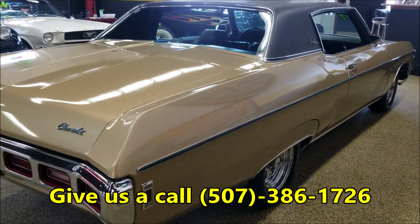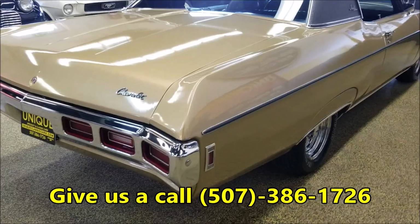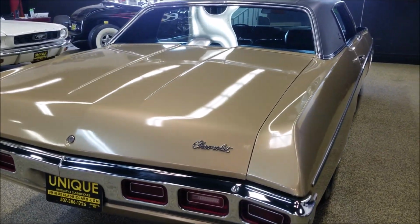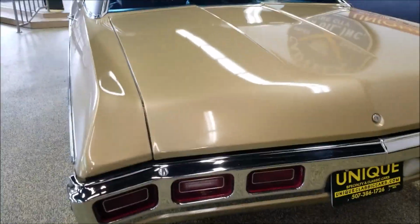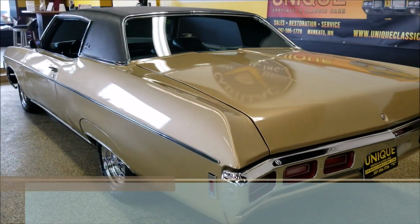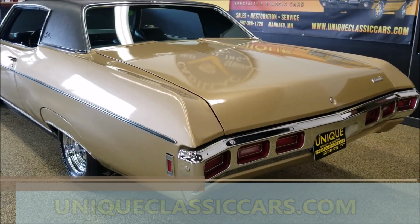Odometer reads a little over 73,000 miles, I believe it is. And can we confirm that mileage as original? No, but judging by the interior, the top, the underside, you start to get an idea that yes, that could be very easily the original miles. Again, check out those still pics at uniqueclassiccars.com. Check out the trunk also, and check out those undersides.